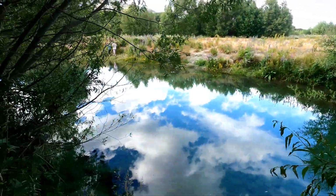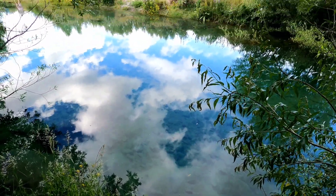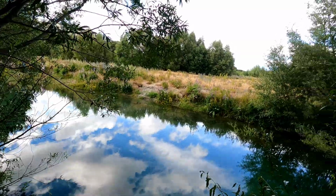If it was a nicer day, I totally would have gone for a swim. But I'm a wimp when it comes to being cold, so I just had to look and wish that we had more summer.